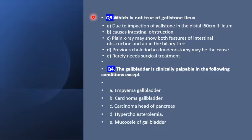Okay, question number 3. Which is not true of gallstone ileus? A. It is due to the impaction of a gallstone in the distal 160 centimeters of the ileum. B. It causes intestinal obstruction. C. Plain X-ray may show both features of intestinal obstruction and air in the biliary tree. D. Previous choledochoduodenostomy may be the cause of this condition. E. Rarely needs surgical treatment. The right answer is E. Rarely needs surgical treatment.